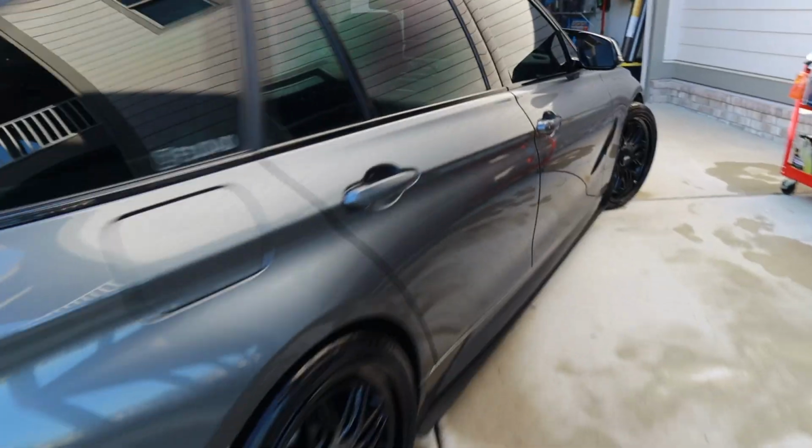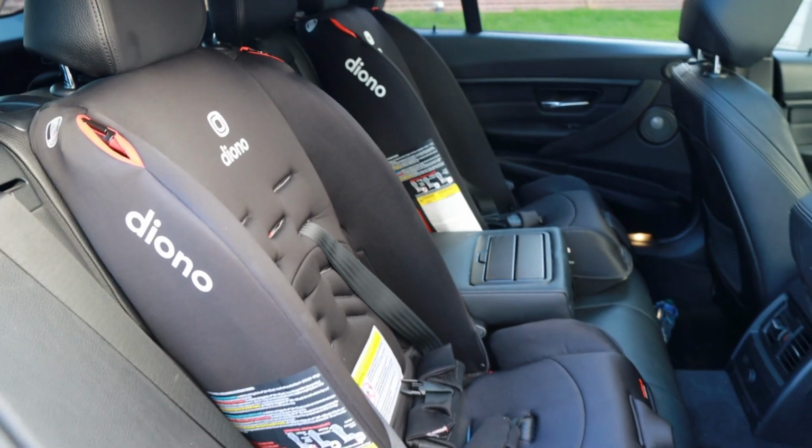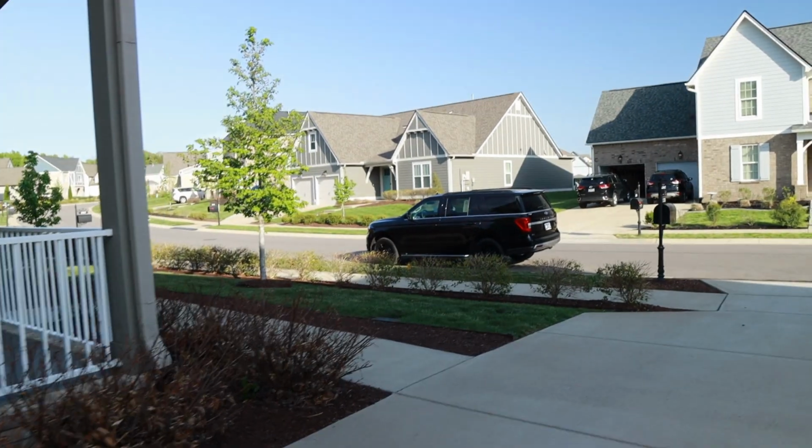I mean, they even got matching car seats in the back for the kids, just literally because, and they never drive actually in this car. They ride in mom's car over there.